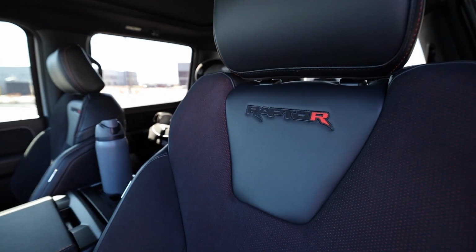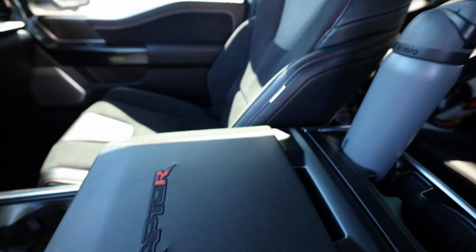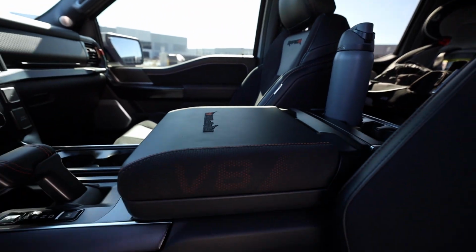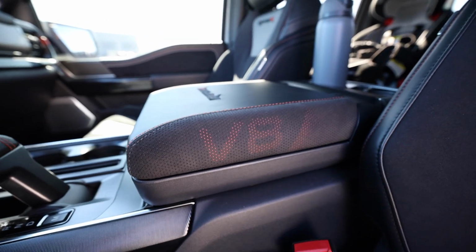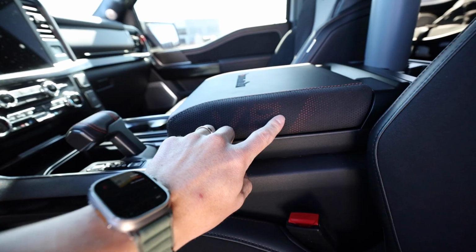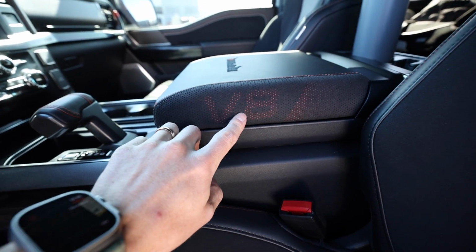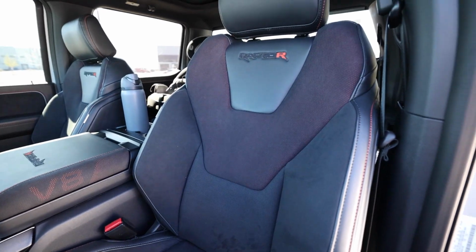You've obviously got some special Raptor R tags here on the seat, here on the center console, the passenger seat. And then right here, you've got a little Easter egg of a V8. I think this is a really cool touch that Ford did because it's just under the perforation here, which is really cool. Recaro seats. This is the first truck I've had with the Recaro race seat.